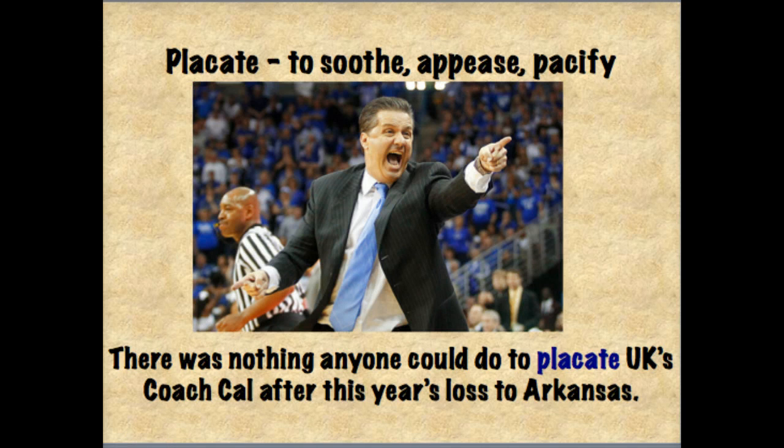And during basketball season, I don't think a week can go by without me poking at the UK fans. There was nothing anyone could do to placate UK's Coach Cal after this year's loss to Arkansas. He does not look like he's easily placated in this particular photograph. He looks like he's a little worked up about something.